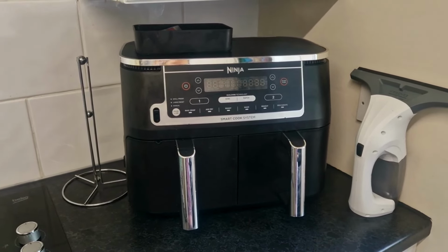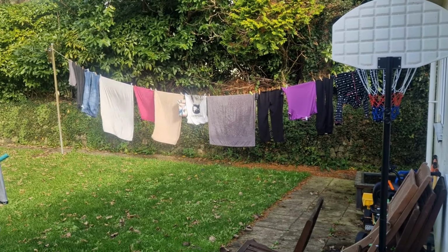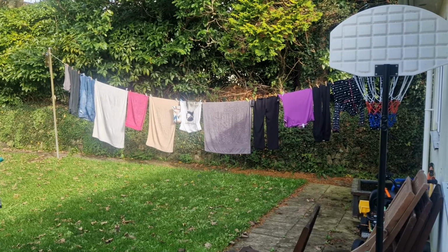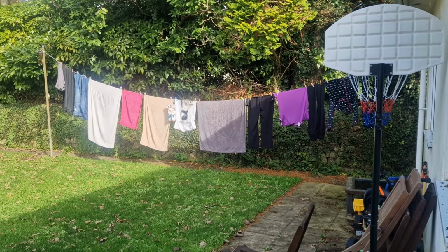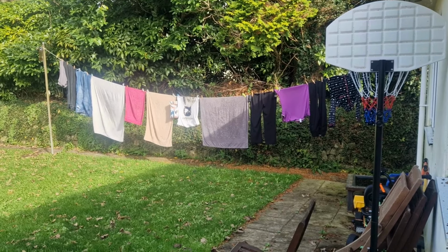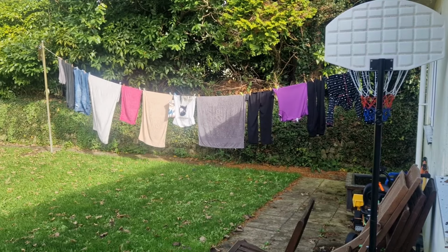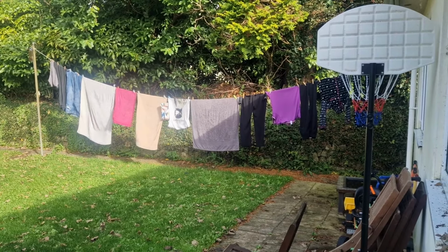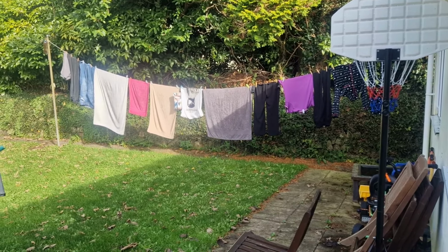but using the conventional oven less, so using the air fryer, slow cooker and microwave more, does save a lot of money. Back on the topic of laundry, I have an outside washing line and that saves me a lot of money. Even in the winter, if it's breezy and dry, the clothes will dry. It's autumn right now. We had rain yesterday, but the sun is shining, we've got a bit of breeze, and even if it just takes the bulk of the wetness out and you can put it in the tumble dryer for 10 minutes to finish it off, it still saves a lot of money. And I'm very, very grateful to have a washing line in the garden.